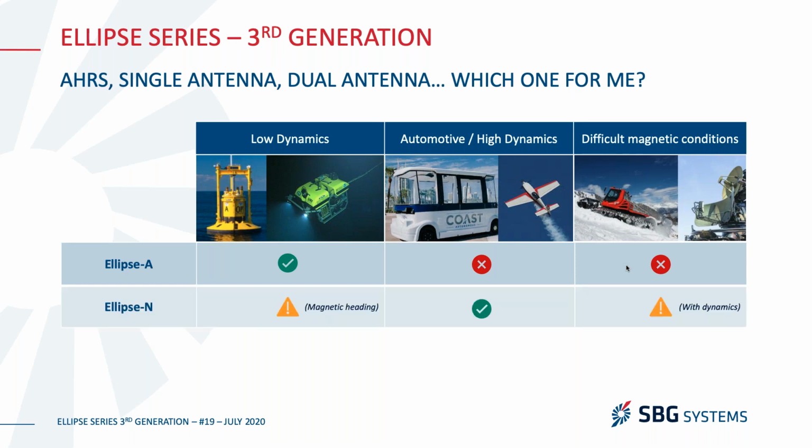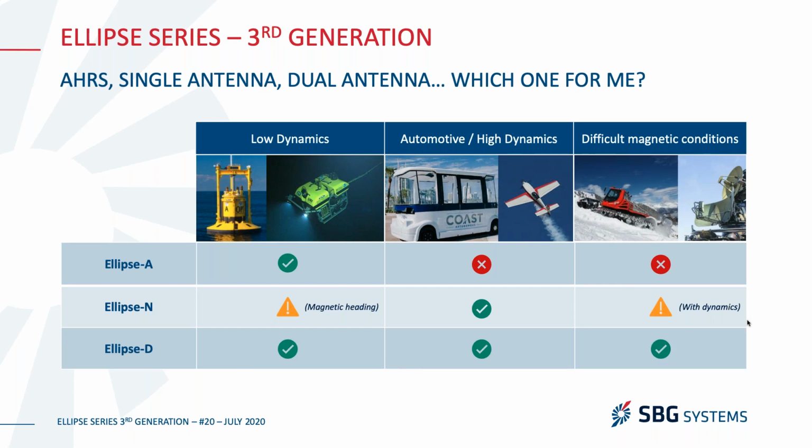That's why we developed, on the first step, INS products, which are able to cope with high dynamic application. Actually, the INS in a single antenna are best suited for high dynamic applications. They can also cope with lower dynamic, but in that case, the single antenna product will remain limited to magnetic heading. And in case of difficult magnetic conditions, you will only operate in case of dynamics. And if you want a product that works in all these challenging conditions, the Ellipse D will be probably the best product. Thanks to a dual antenna heading solution, we will be able to work with both low dynamic applications, but also higher dynamic application, and with a full immunity to magnetic disturbances.